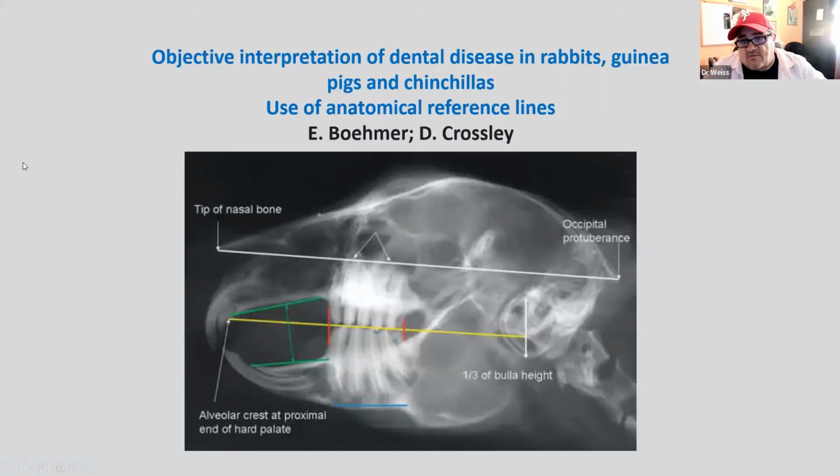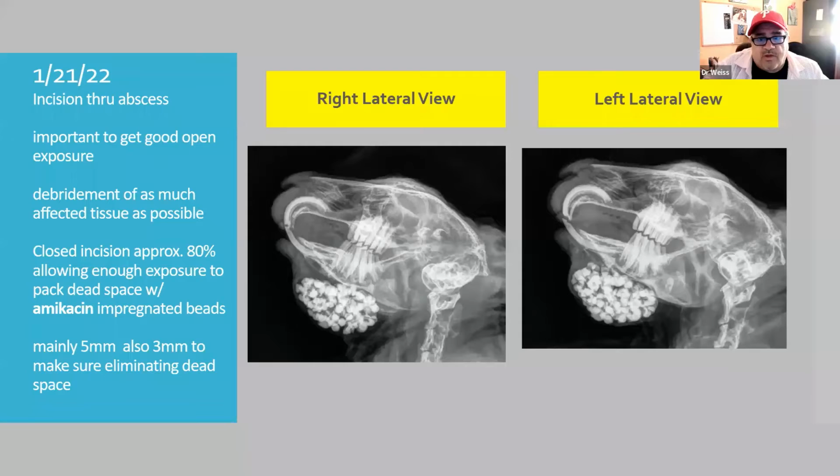This is a really good reference. You may want to copy the article down or pick it up once this is recorded. It's really the interpretation and the grading of dental disease in rabbits, guinea pigs, and chinchillas, where we see most of the problems. And it just utilizes these guidelines. And from these guidelines, this is a normal case. You'll be able to grade 1 through 4 dental disease. And it's just really a good thing to be able to tell a client what the prognosis is down the line.